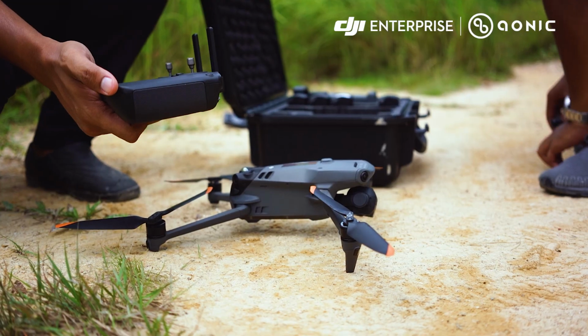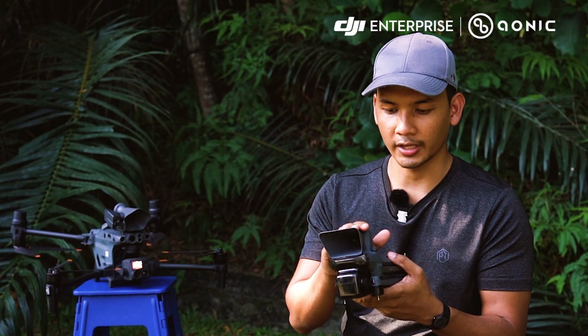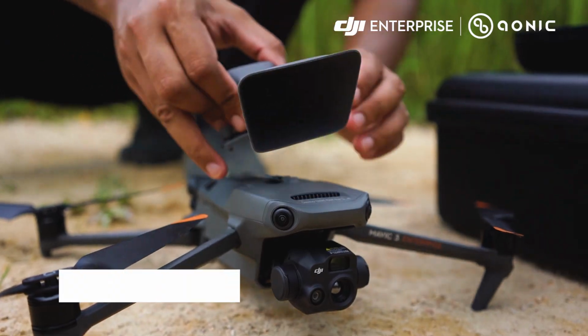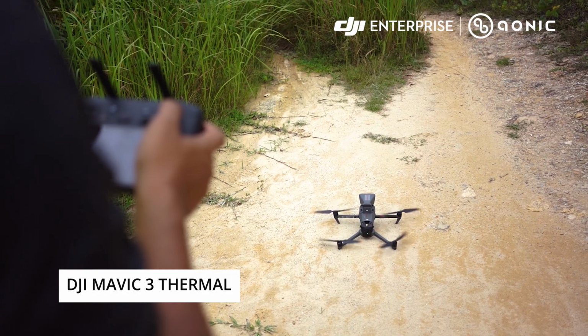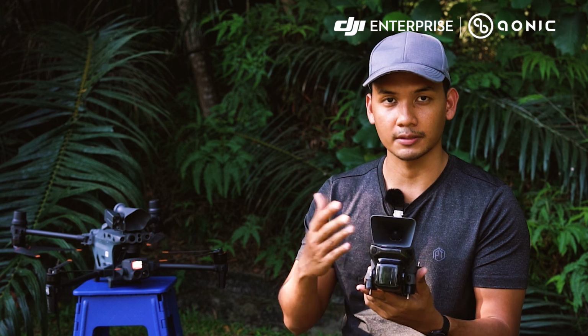What we have here is a Mavic 3 Thermal. If you notice here, on top of the drone, we have the modular accessories. One of the modules is the speaker. In the search and rescue industry, we use it for communication between the pilot and the subject.